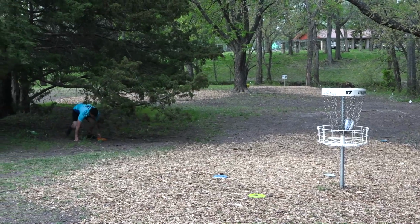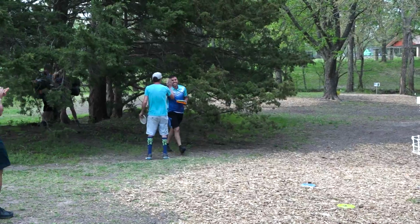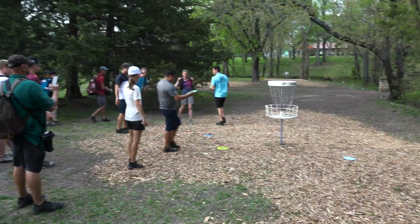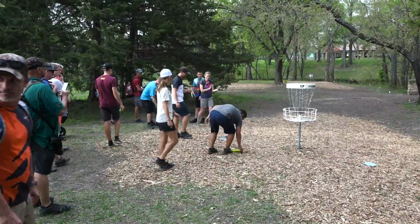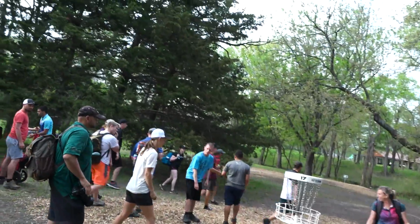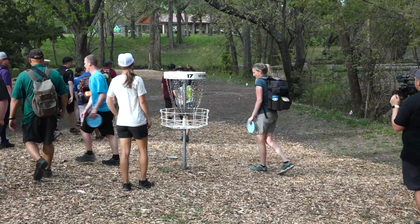Oh. I believe the children say, look at the flick of the wrist. Or something like that. And Bruce. Easy drop in. Staying in there for Team Oakley, who's going to carry a 1-throw lead into hole 18.